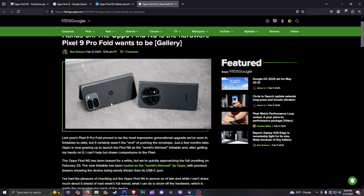But if that's you, if you are that particular demographic, this is the year. I would say, if you're not going to do a Z Fold 7, you could do a Pixel 10 Pro Fold. This is your year. This is the time to do it. Yeah. If you're in the US.